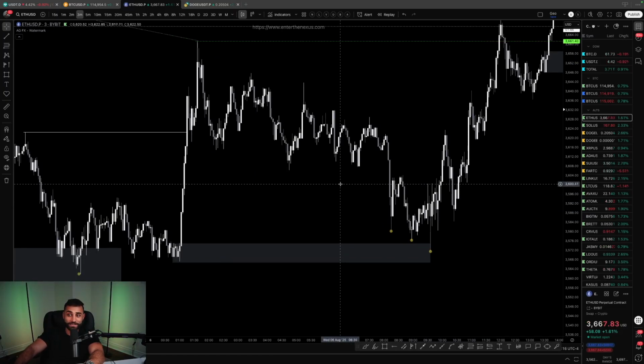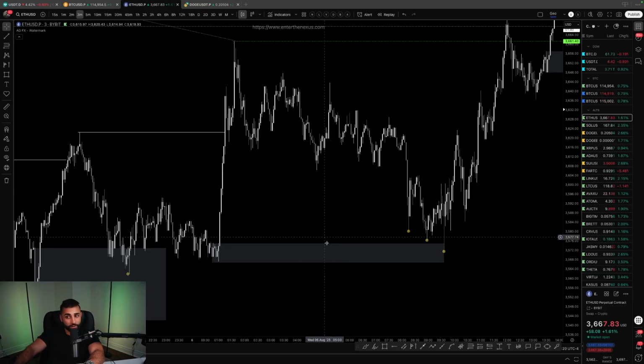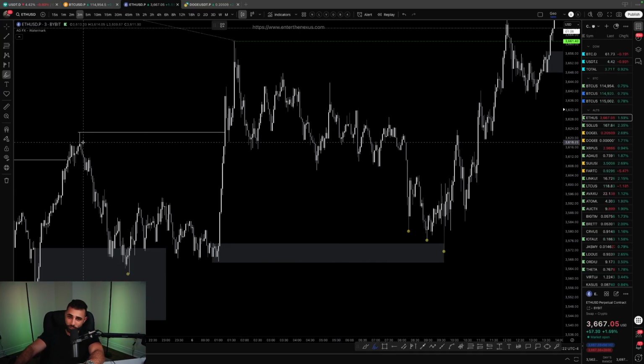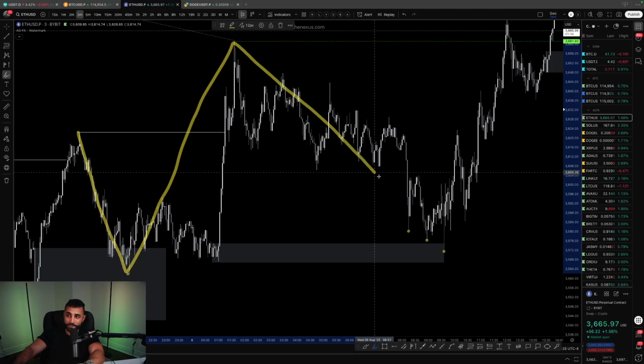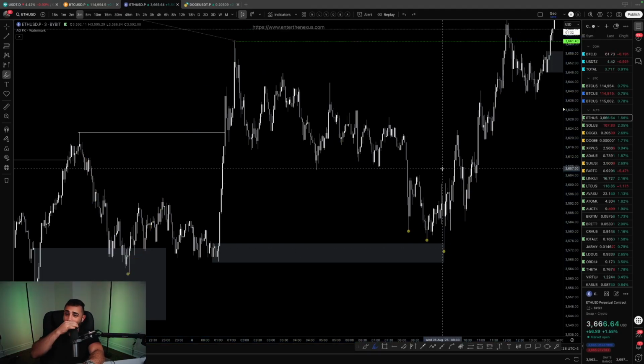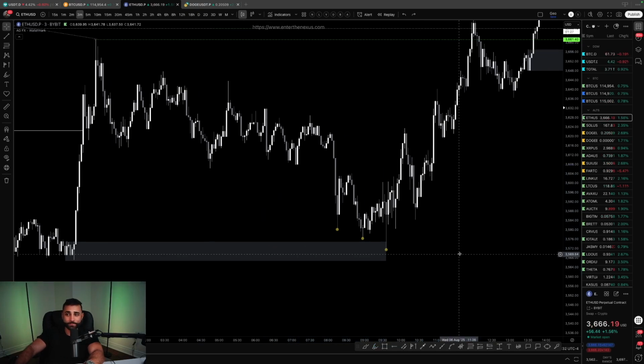And guess what? It's the exact same thing that we just did two times, right? After you get a break of structure, what's your structure? When in doubt, structure out. You have high, you have low, you have higher high. We're expecting higher low, higher high. How do I know when that higher low is going to come in? Well, I need to see a market structure flip, okay?